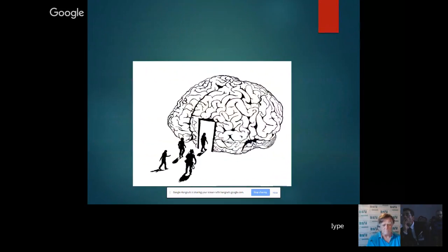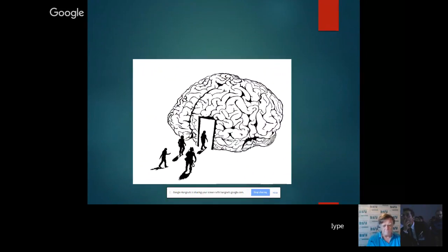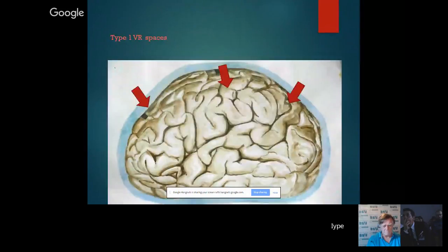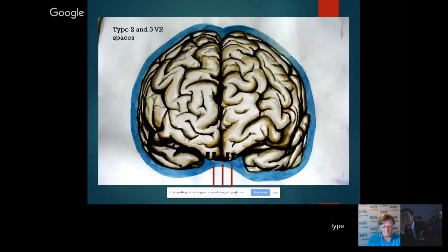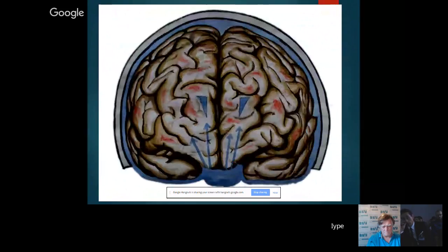So, this is a picture that I saw. It's very interesting. There are doors for CSF into the brain. Now, these are the type 1 VR spaces. These are the type 2 and 3 Virchow-Robin spaces. And this is what is happening in CSF shift edema. It is published. It's published widely. I would give you the publications also.